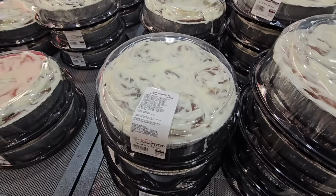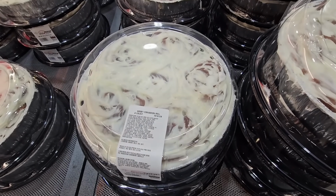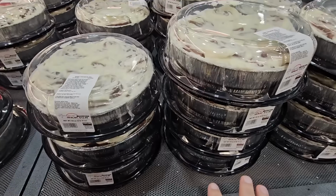They're actually shareable. Now the cinnamon rolls, you have that icing on top. It's a cream cheese icing. It is a little sweet, but that's just my opinion. Sometimes the icings get a little too sweet for me, but that's just me.